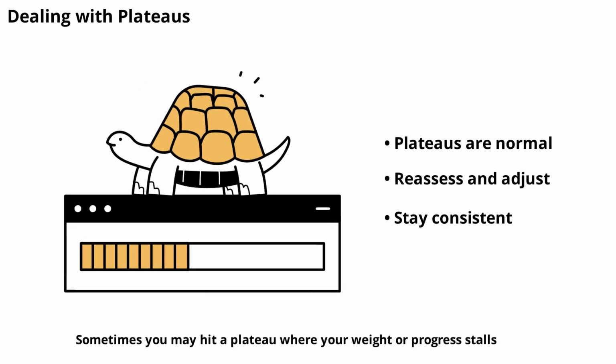Sometimes, you may hit a plateau where your weight or progress stalls, even if you're following your calorie plan. This is normal and can happen as your body adapts. Try reassessing your calorie needs, increasing your activity, or making small changes to your routine to get back on track.